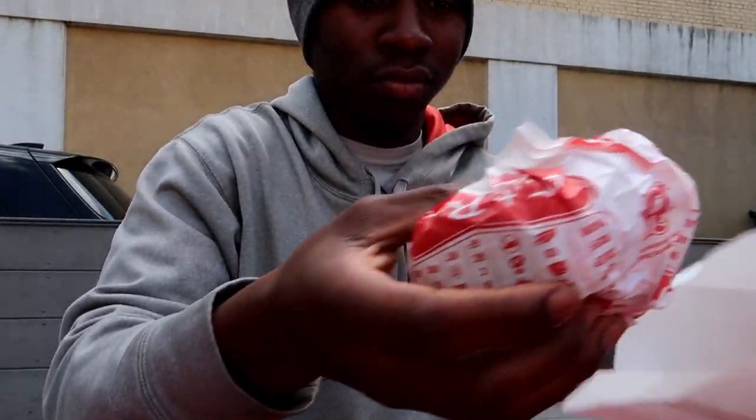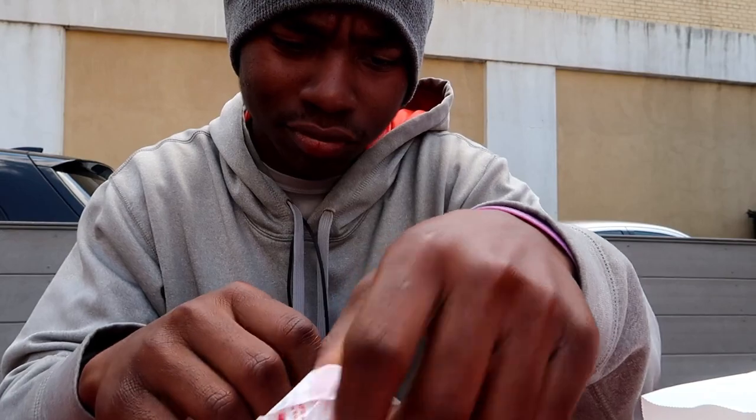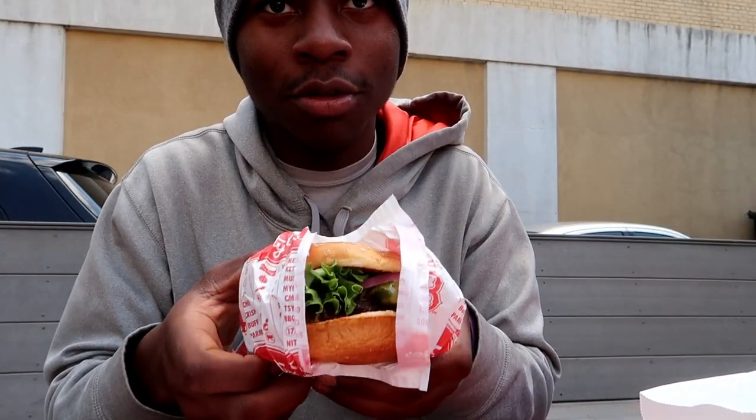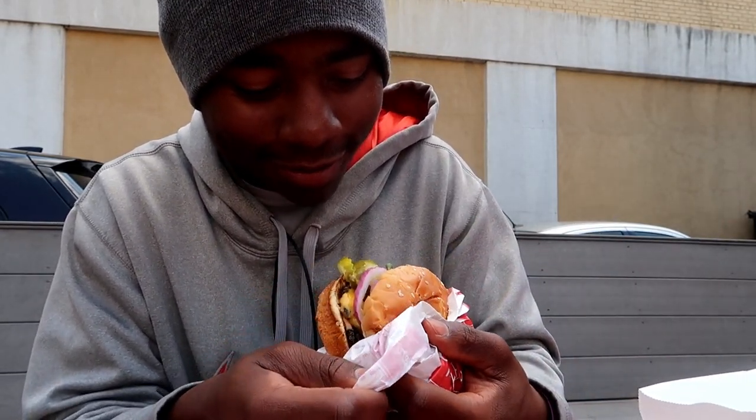I just got the regular burger with a cup of water. It's called the Big Tasty Burger, I believe. So yeah, I'm looking forward to it. It looks pretty nice. Too big of a patty, but it has some nice pickles and onions and lettuce on it. And it looks like I have maybe a little home sauce right here. I'm about to dig in right here.